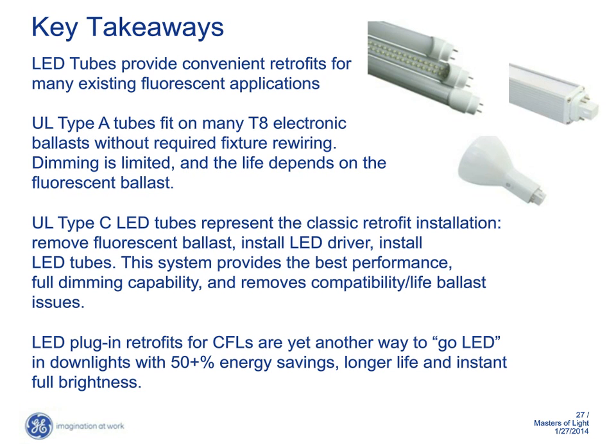UL type A tubes are very convenient. Can't get more convenient than just simply replacing a lamp, but you got to make sure that you've got a ballast that's compatible with the operation of these UL type A tubes, which have the driver integrated right within the tube. Dimming is a bit limited, and again, the life of the system is going to depend on the fluorescent ballast. What if the fluorescent ballast fails? Well, you got to put in another fluorescent ballast, okay?